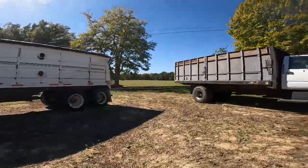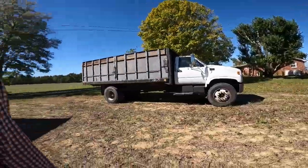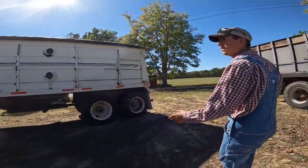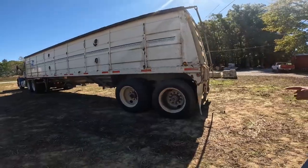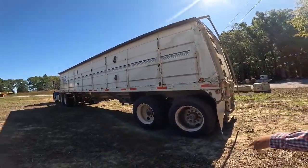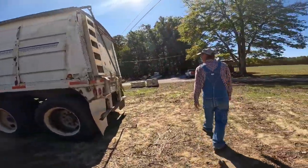And then of course you can see over to the right we still have our old straight truck for a backup too. But we like this trailer a lot better. It's got a Sherlock tarp system on it, pretty good set of tires. It's got 24.5 rims on the back with low pro 24.5 tires to match the 11R 22.5s on the truck.